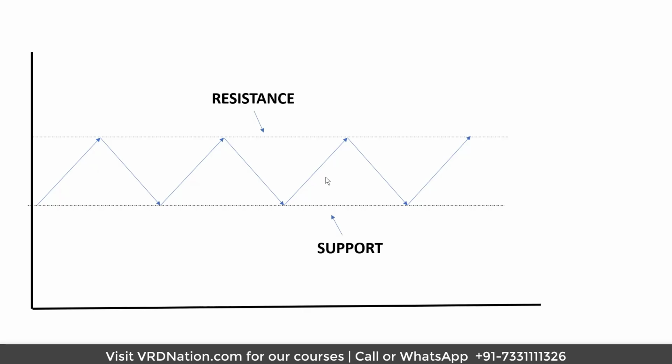There are many reasons why support and resistance work. One of the more commonly accepted principles is that at the support, the valuation of the company becomes cheap, so buyers become very active. At the resistance, the valuations of the company go very high, and that is why people who are sitting on profits book their profits and come out. That's the basic concept of support and resistance.